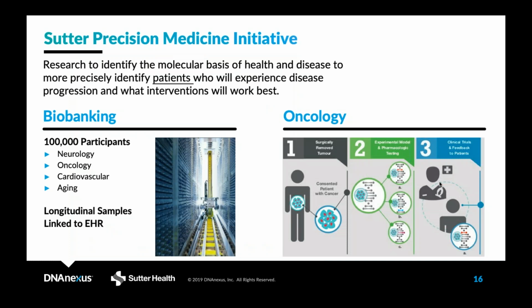Within Sutter, we've invested in developing a large research enterprise, which means scaling our clinical trials to the system, the ability to do more informatics and digital health research and bring those solutions to patients, as well as a large precision medicine initiative. And my job with this initiative is to identify what stages they are most likely to experience, and that will help us understand what interventions will work best for a particular patient at a particular time.